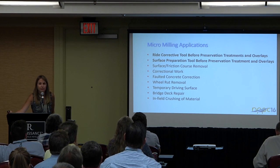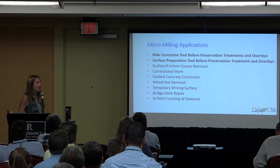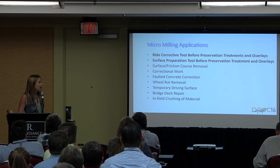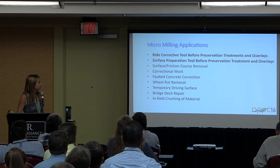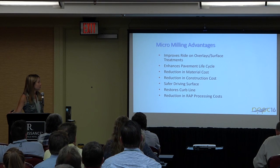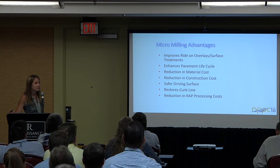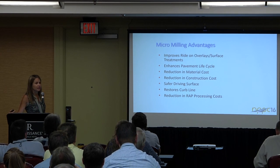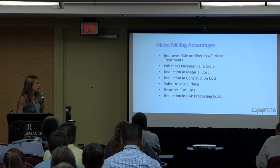There are many different applications for micromilling. The ones we're going to focus on today are a ride corrective tool and a surface prep tool before preservation treatments, like overlays. Same with advantages. We're going to look at some of the advantages here, specifically how it relates to pavement preservation treatments.